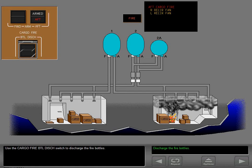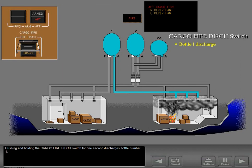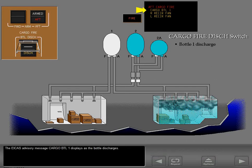Use the cargo fire bottle discharge switch to discharge the fire bottles. Pushing and holding the cargo fire discharge switch for 1 second discharges bottle number one. The ICAS advisory message, Cargo Bottle 1, displays as the bottle discharges.